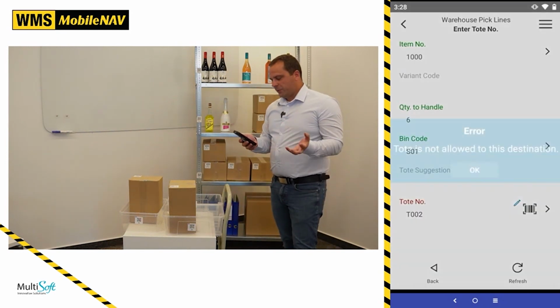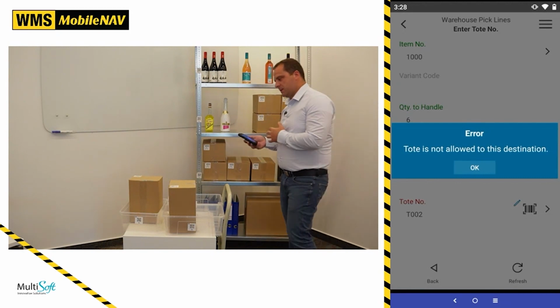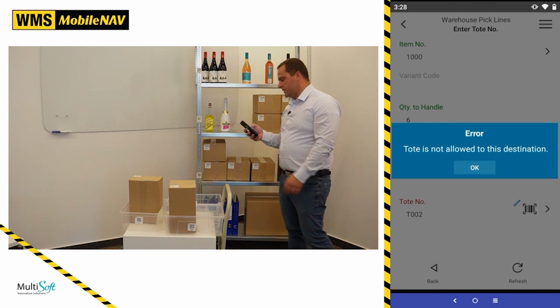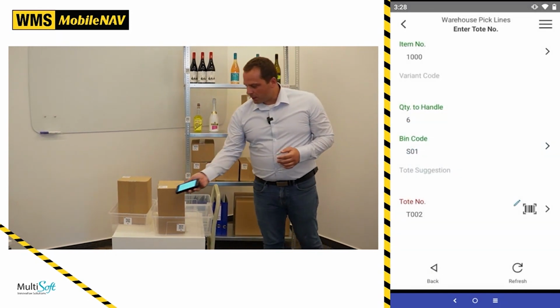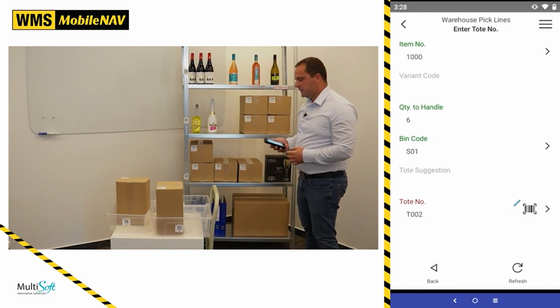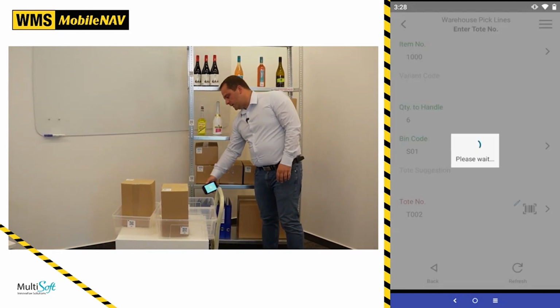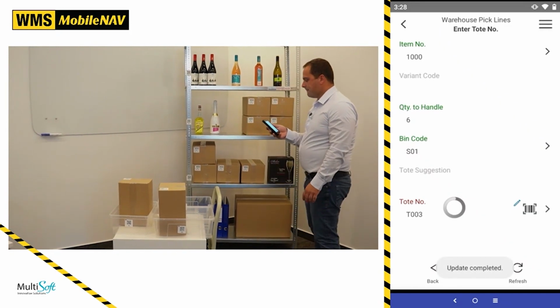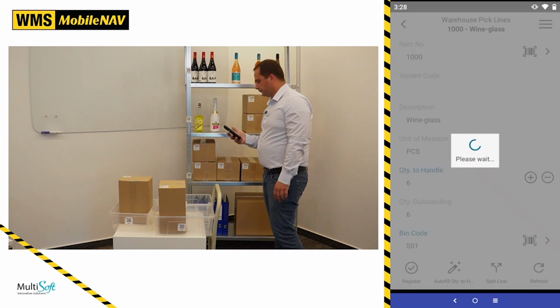The system will show me an error message because this particular line cannot be combined, because this item should go to another customer. So this tote is not allowed for me. I would see the same error message as if I would scan the T001 here. So I need to choose a different one. I will scan the T003 for now, and I will register that line.